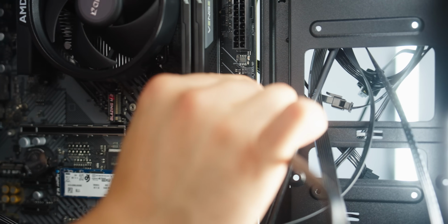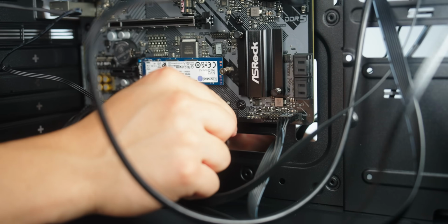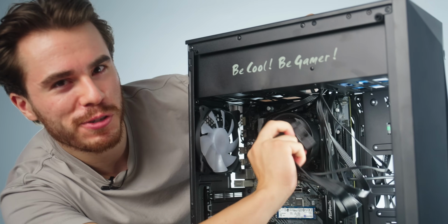I think I plugged this thing into this. I want to say it looks right, so I'm just gonna go ahead and do it. And what's this? Another USB thing? I think it goes right here. I don't know. If I read the motherboard manual, I'd probably know, but I'm impatient. I want things quickly.